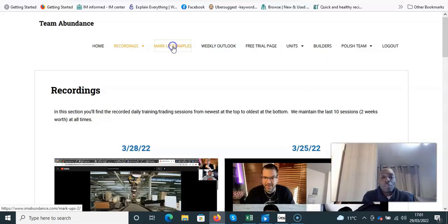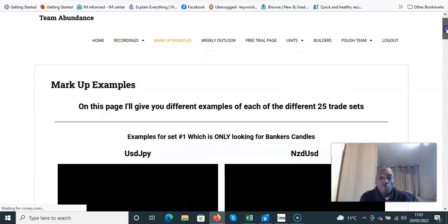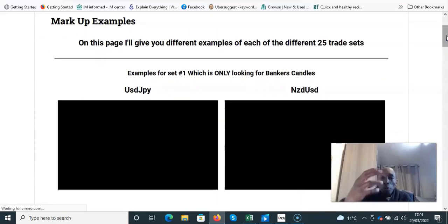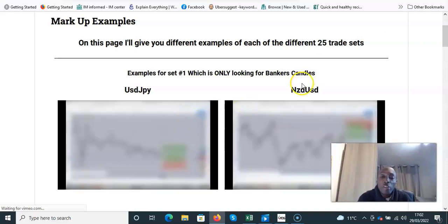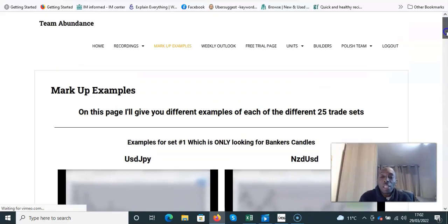As well as that, we've put together some markup examples. So when we teach you the strategy in the units, I'll show you that in a second, then the leader himself, Michael, goes through what he would be looking for in the charts. You know, what is something we call a banker's candle, where you find it, how he would look for it, all that sort of stuff. It goes through step by step. And look at all these videos that he's done just to make life easier.